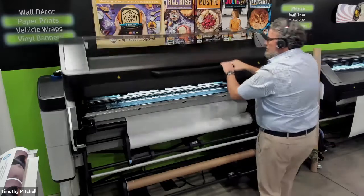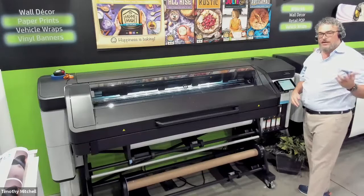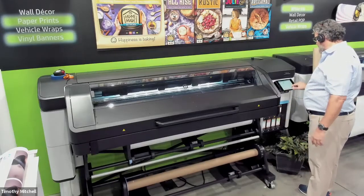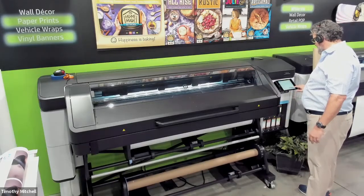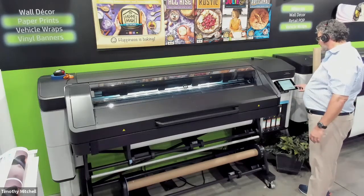I'm going to unload this and then load it. It gives me no grief every time, and now that I'm live on camera, it's going to give me grief, but I'm going to do it anyway. Substrate, unload. Rolls back. I'm going to hit load.